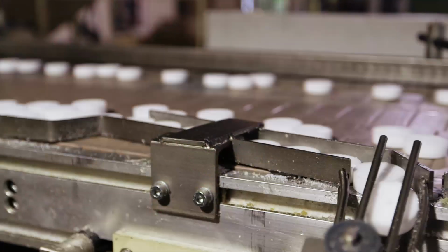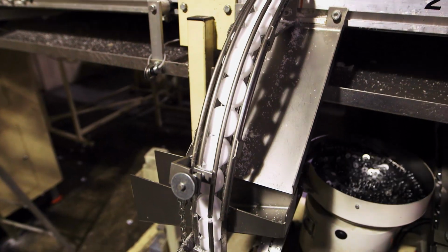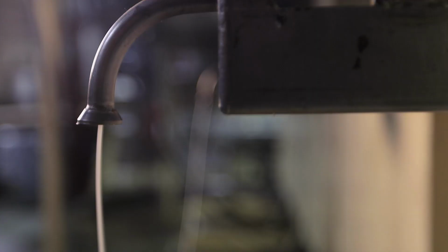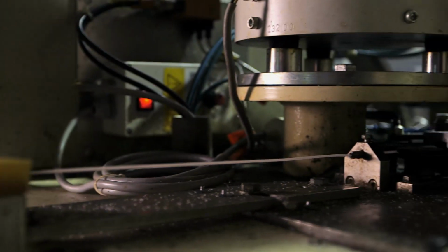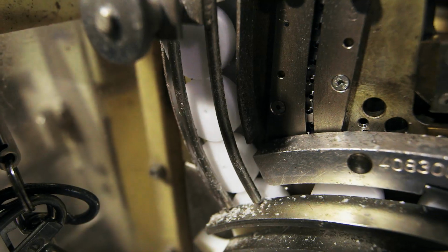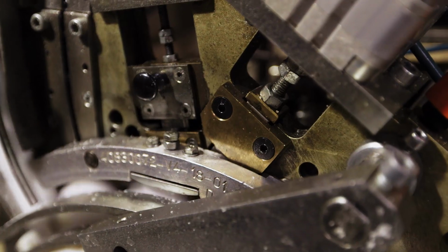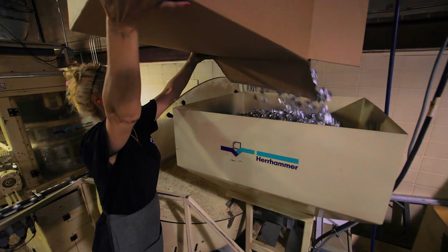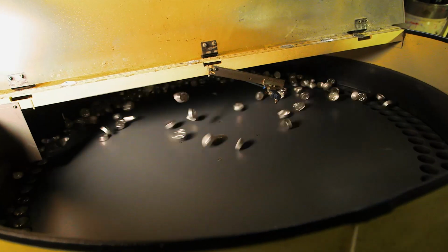Okay. The molded candles are filtered down from the presses. Then the wax wick is fed into the machine through the candles and clamped in place with a sustainer. This rotating device then punches a sustainer into each Tealight. The aluminum cups are dumped into this central vat, which then orients them, ready to receive the candles.